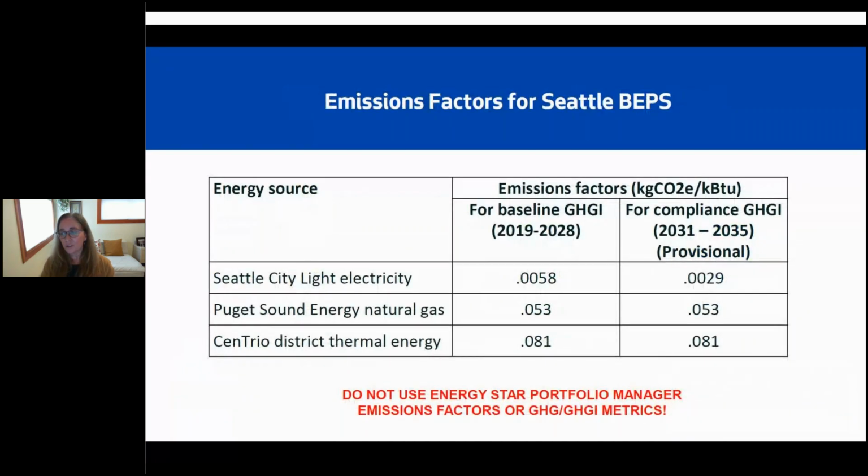These are the emissions factors pulled directly from the legislation, the ordinance. Right now we've listed the main ones that we know, for City Light, Puget Sound Energy, and Cascade, our main utility partners here in Seattle. As I mentioned earlier, renewable natural gas would have to be provided, but that's forthcoming. So in the ordinance, we've included emissions factors for the baseline greenhouse gas intensity for folks that want to do some estimating. Those are the emissions factors I'm going to use in this demo.